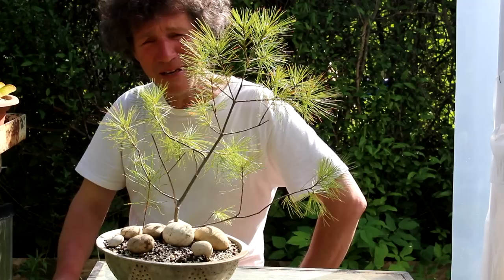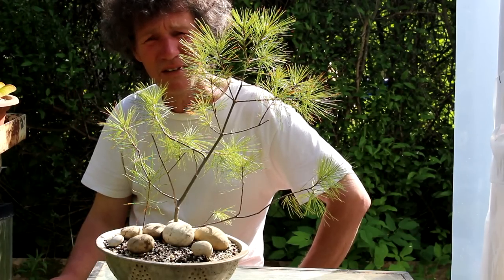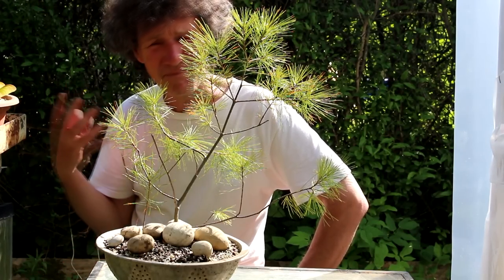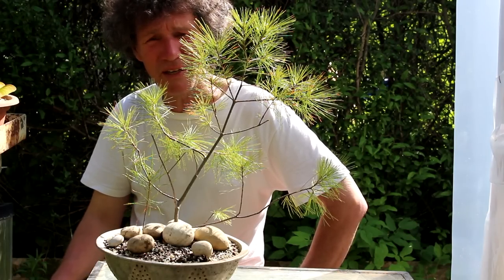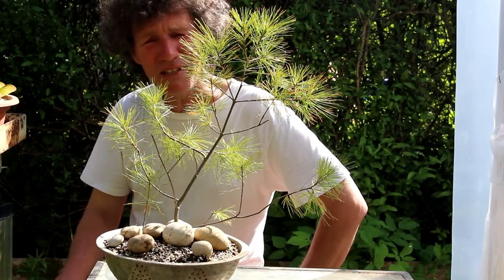So today, we're going to look at some images of northern white pines, show you how they grow, what they look like. And we're also going to look at some paintings.